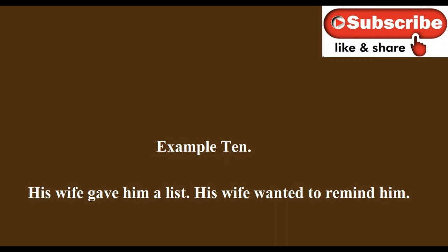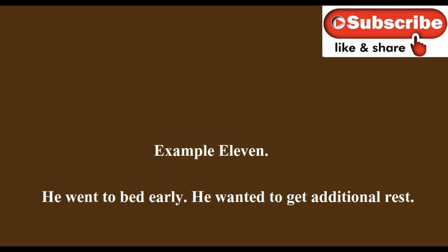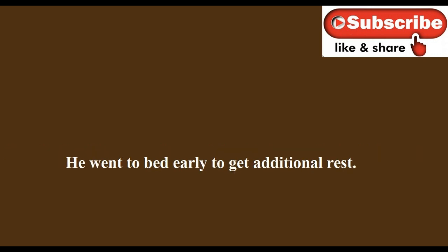Example 10. His wife gave him a list. His wife wanted to remind him. Now both of these can be combined into one single statement as his wife gave him a list to remind him. Example 11. He went to bed early. He wanted to get additional rest. Now both of these can be combined into one single statement as he went to bed early to get additional rest.